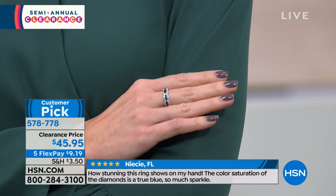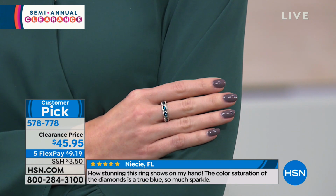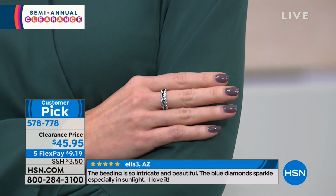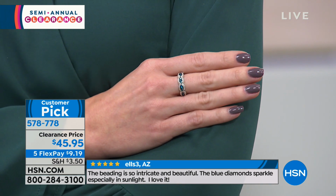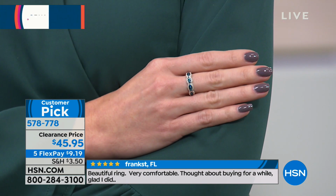And with that, we love the fact that all of our special pieces have customer reviews. You're looking at one here: how stunning this ring is on my hand. The color saturation is impressive. The blue diamonds sparkle, especially in sunlight, which is so nice. And you get to be the beneficiary, watching those sparkles take place.